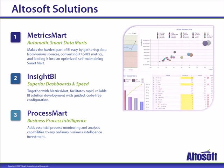So we'll talk about MetricSmart, we'll talk about Insight BI. The ProcessSmart capability really won't be discussed in much detail today. However, I would recommend that everybody go and check out our Business Process Intelligence Overview, which is available for download on our website.